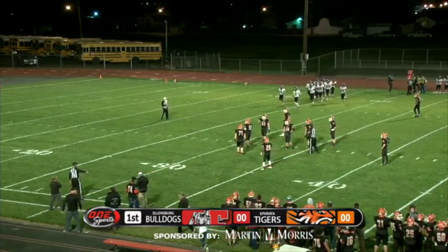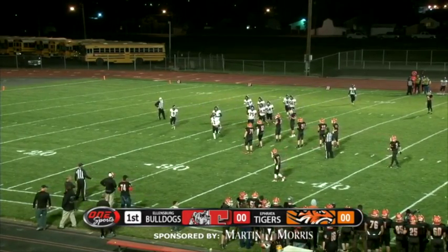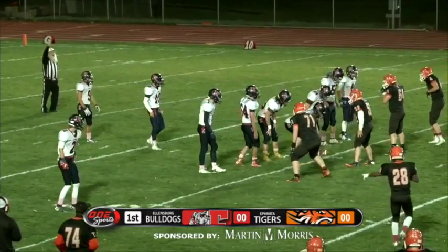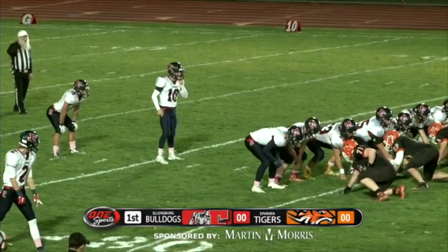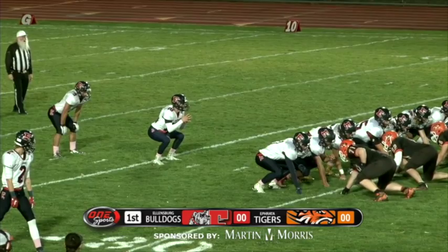Well, it's definitely a game of field position right now. So far, it started off a little rocky for Ephrata, but it looks like it's turned into their favor now. So let's see if they can keep that momentum.